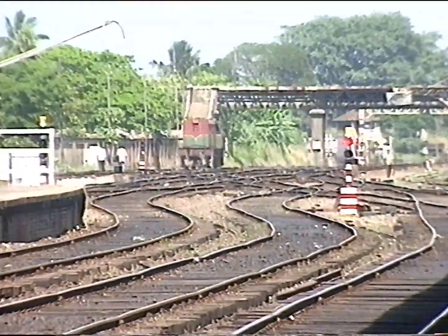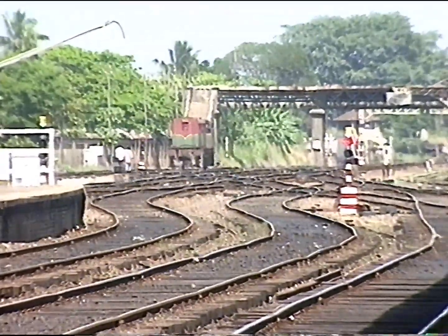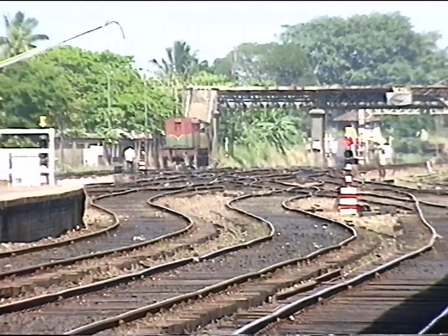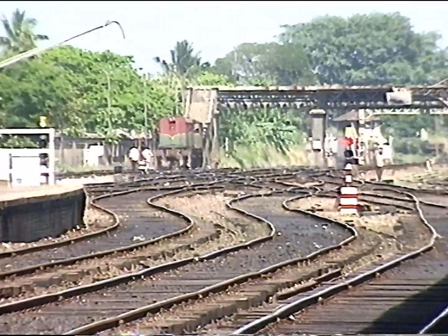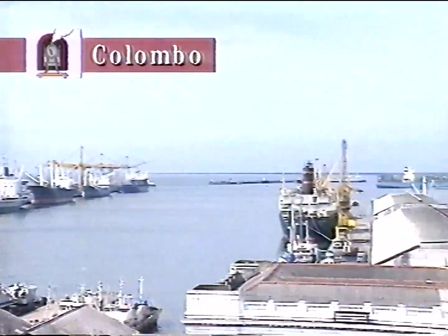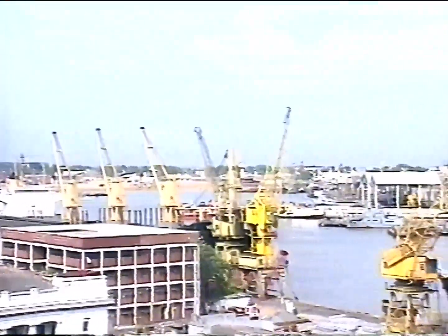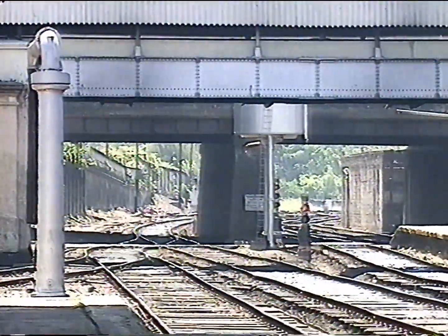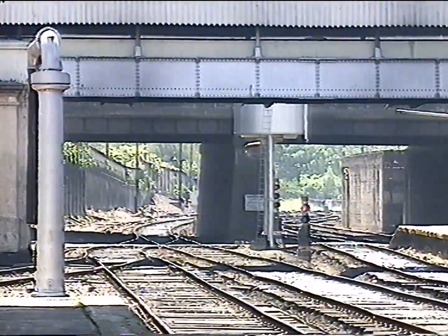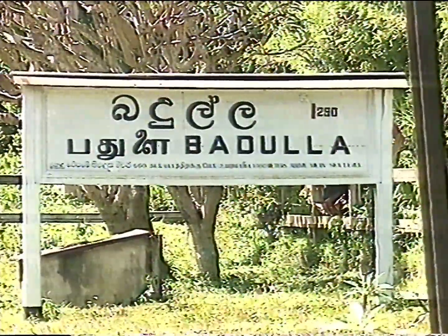The island has a compact system of 866 miles of 5'6" gauge plus 36 miles of 2'6" gauge track, which runs from Colombo to Avisawela. The line we'll be looking at was opened in 1865, going northeast from Colombo. It was extended in stages into the mountains, finally reaching Badula in 1924.